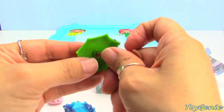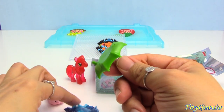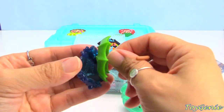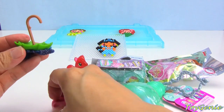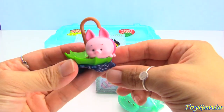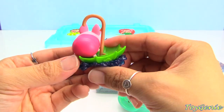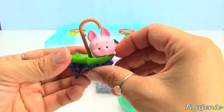Let's put the umbrella together. And then the umbrella fits right inside of this puddle. And then we can put Piglet inside the umbrella. Super cute. The Tsum Tsums are awesome because you can totally put them together. That is so fun.